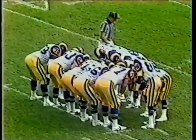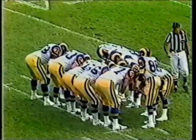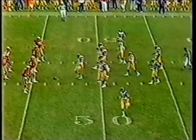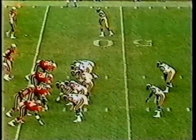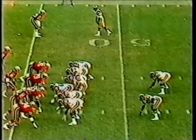Ken Hill, who they think is going to be all-pro in his career, had a great year last year. He is on the bench now, and it's in the area of pass protection. They're big and they're strong up front. Against that 3-man front, they feel they can run the football, and you'll see a lot more running from Los Angeles today. This time, San Francisco's in a 4-man front.